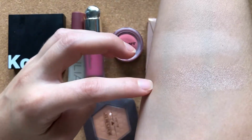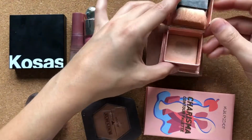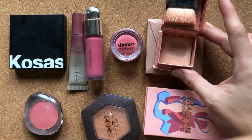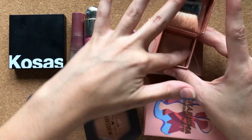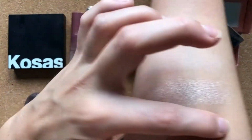So you can see that this is a champagne, very neutral, almost cool color. This is a little more pinkish. I like it a lot. I think you can see I hit the pan a lot on this. This is a mini, but I did hit the pan. It's been a while now. I do use my fangs. That's why I try not to buy many, because I know I don't need them.